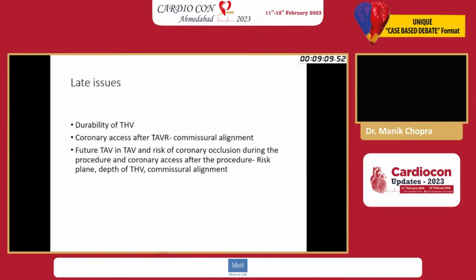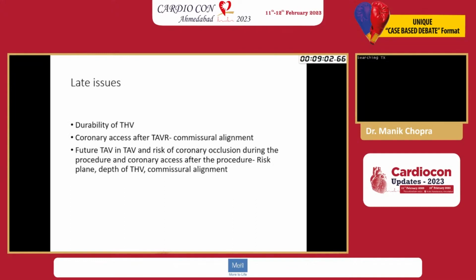And second thing is late issues. What are the late issues? Late issues are the durability of the transcatheter heart valve. So once you do a transcatheter heart valve in young patients, we know that it should last as long as possible. So the durability of transcatheter heart valve becomes very important, and it has to be compared with the surgical bioprosthetic valves. Second is, if this patient gets a myocardial infarction, whether you would be able to hook the coronaries or not. That deals with coronary access after TAVR.